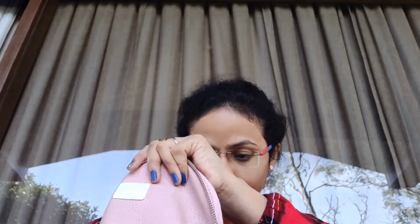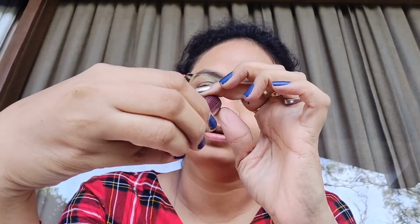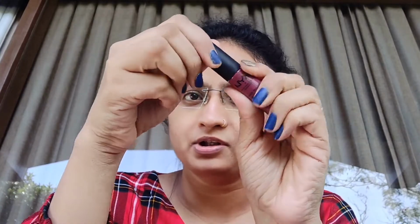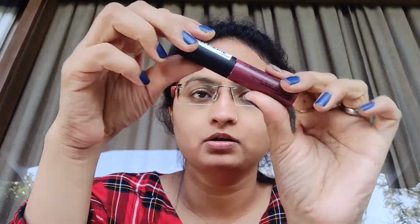And my lipstick. This is from NYX in the shade Budapest SMLS 25. It's the best lipstick you can wear in the day. It has a very nice color. You can use it for multiple purposes also. You can put it on as eyeshadow or a little bit as blush.